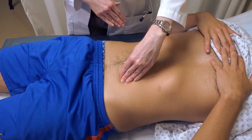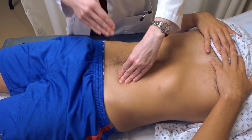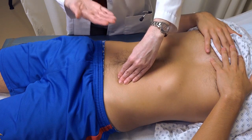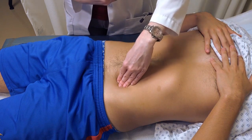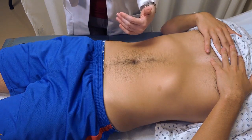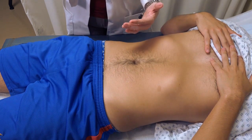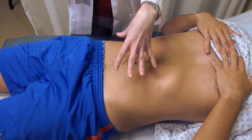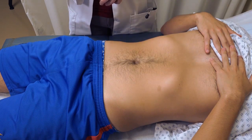If I do rebound tenderness by pushing down in the left lower quadrant, and I get rebound tenderness in the right associated with that, that is Rovsing's sign. So again, I just push in and let go sharply and ask the patient where they felt more discomfort and where the discomfort was. A positive sign would be pain associated with rebound, but only in the right as opposed to where I was palpating.